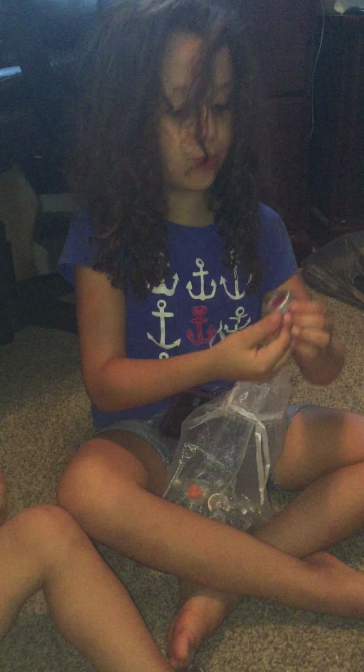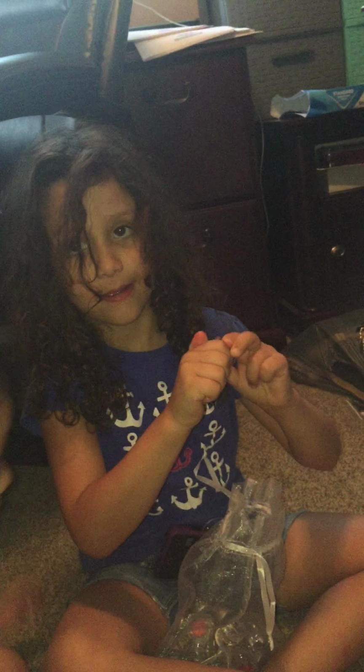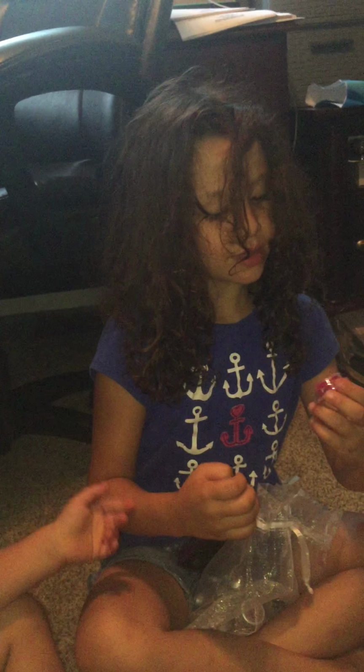Put them over here, Gael. Grandma's putting them in the pot. This one is really fresh and really powerful. It's Christmas Cottage. It's like cinnamon. Yes, reminds me of Christmas, doesn't it?